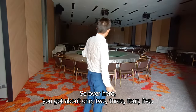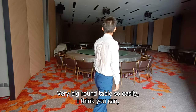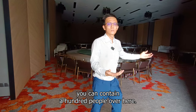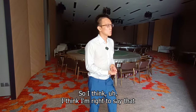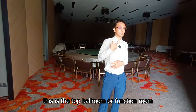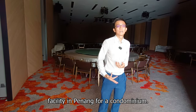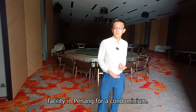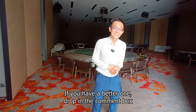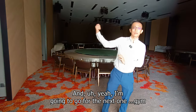So over here, you've got about 1, 2, 3, 4, 5 very big round tables. So easily, I think we can contain 100 people over here. I think I'm right to say that this is the top ballroom or function room facility in Penang for a condominium. Yep. If you have a better one, drop me in the comment box. Okay. And yeah, I'm going to go for the next one.